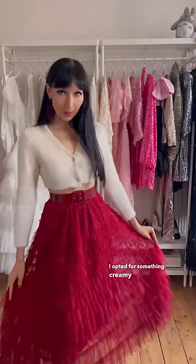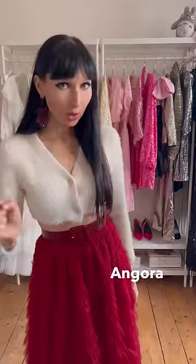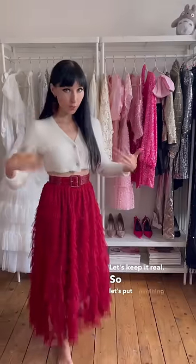I opted for something creamy and fluffy. Fluffy and mesh look really nice together. But this is not Angora or mohair. Angora and mohair, not good. So this looks quite cute, but the top is quite short, and we don't want to catch a UTI. Let's keep it real. So, let's put something underneath.